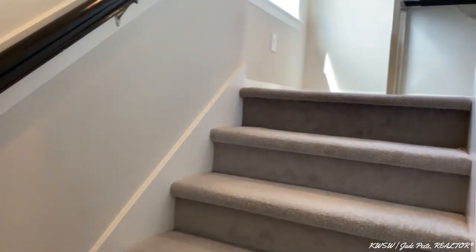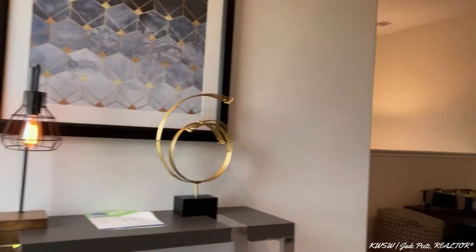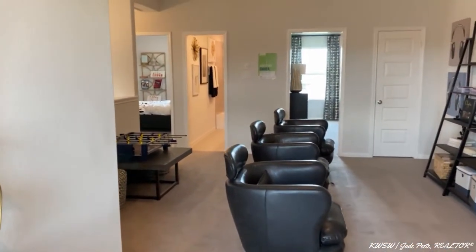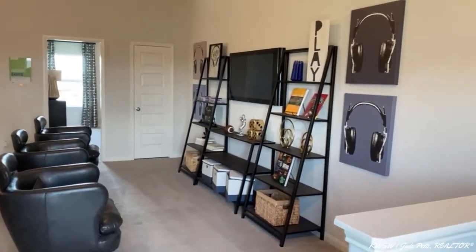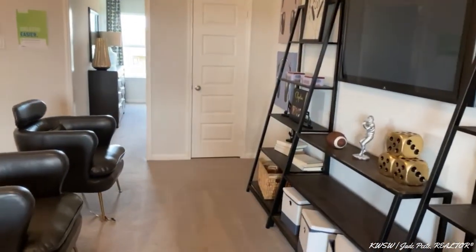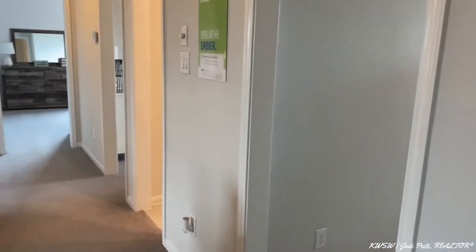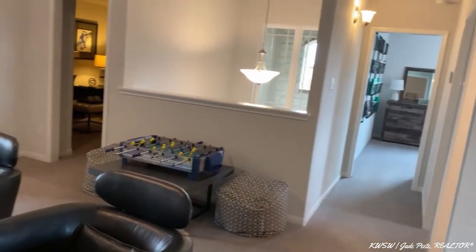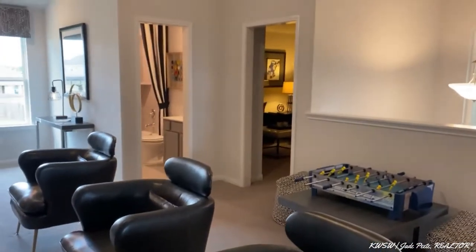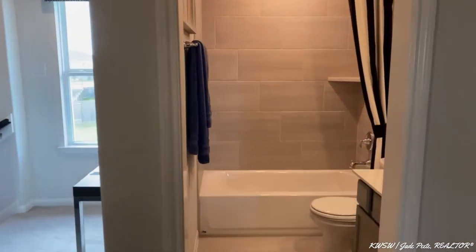We are going to head upstairs now. And upstairs is where your three secondary bedrooms are. So upstairs, right off of the landing, you get a nice view of this lovely game room to your right. Very nice, very open. I'm not sure if you guys saw it, but it is open to your front foyer. There you go. So up here you have three bedrooms and two bathrooms, I believe. We will know for sure when we get into it.